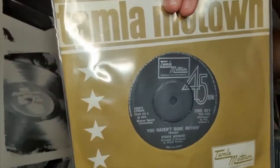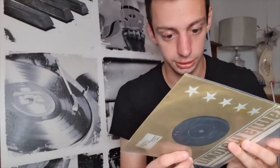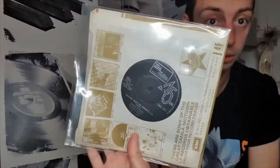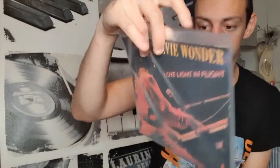So I do have a couple of Stevie Wonder 7-inch singles for the Stevie Wonder collection. You Haven't Done Nothing, which I wasn't sure if I had already or not. It's got I'm Happier Than the Morning Sun on the back. Like I said, I wasn't sure if I had that one already, but grabbed it anyway. And then I know I definitely didn't have this one on a 7-inch, which is Love Light in Flight, with the picture sleeve, backed with It's More Than You instrumental.